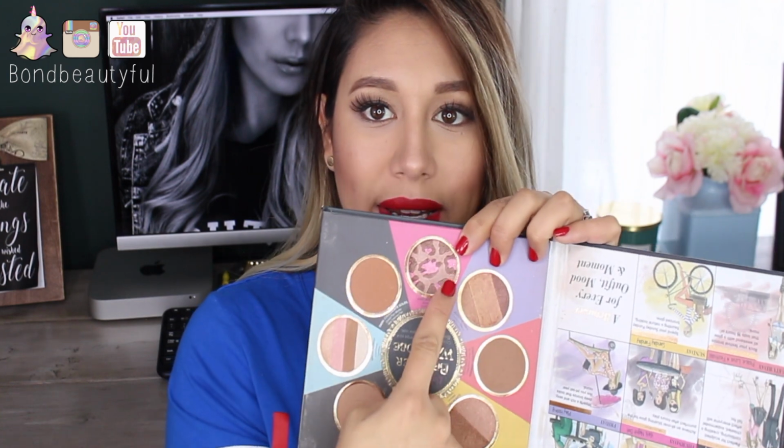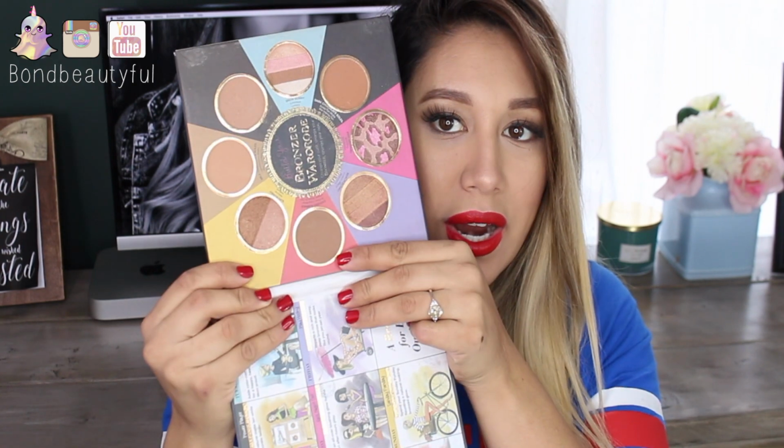For my blush and bronzers, I use the Too Faced Little Black Book of Bronzers, and I don't have these individually, but I used Pink Leopard kind of as my blush, and then as my contour, I used the Endless Summer, which is right here, and then I did mostly Beach Bunny for a bronzy look. So that one and the Pink Leopard together is what's giving me that look on my cheeks.